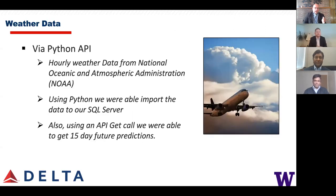So, as I mentioned earlier, we use Python to connect to the NOAA database and upload the corresponding data to our own database. Another really neat feature is we were able to get NOAA's 15-day forecast for each airport and feed that into our calculations for our future flight predictions. Now I'm going to turn it back over to Terry to go over the Tableau visualizations we've done.